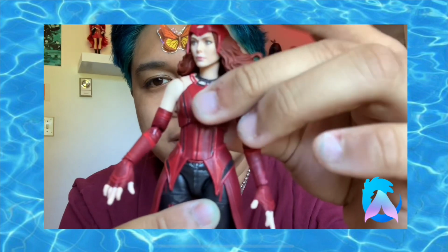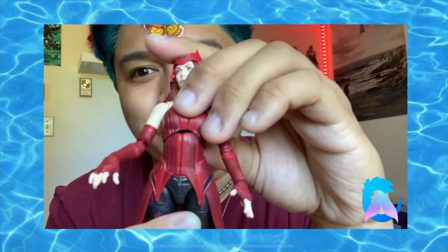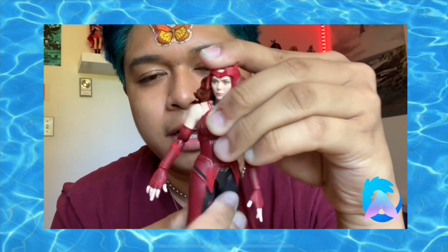I don't know how I like that, because I would like to do some crazy poses with her. It does have like a bust joint, can I call it that? You can go up, wow. You can go up, down, you could turn like this as well.